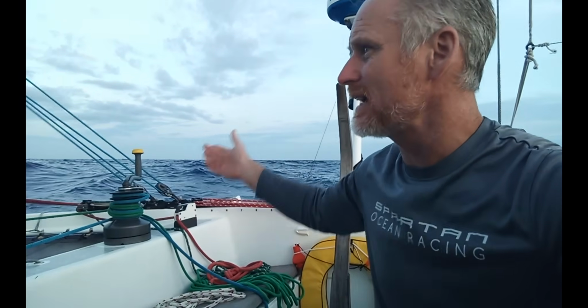Pretty good day, really nice conditions. You can see out here there's about 10 to 15 knots blowing. It's blowing from the west and we're going north, so really nice angle. It's been a day of relaxation in that nothing major has happened. Now last night we had a bit of excitement. You see we have some new wires going through here.